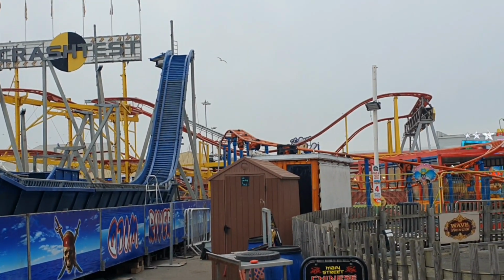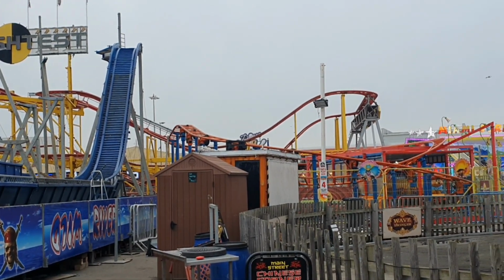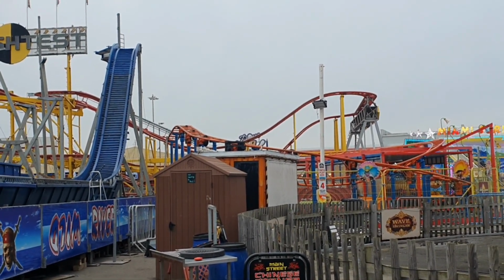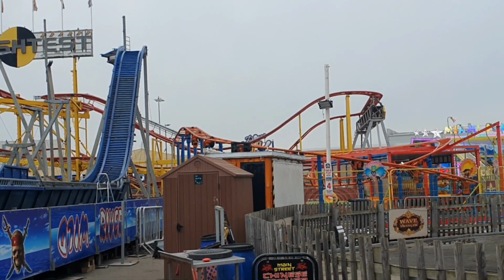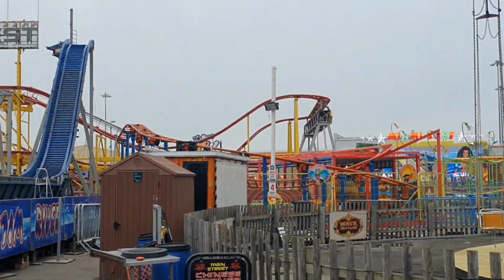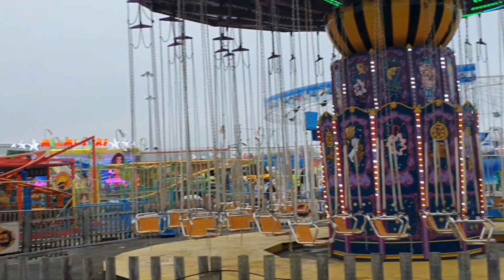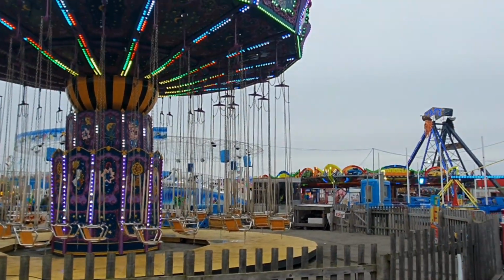Get yourselves down here and get riding these little rides. As I said, unique coaster there, Crash Test. Only one or two that are done by that particular manufacturer. And as I said, it's a shame that the Freak Out and the Speed Ride aren't here anymore, but it's one of them things.